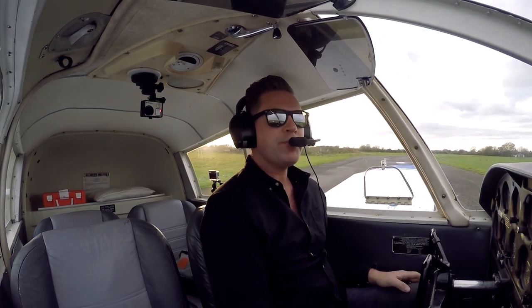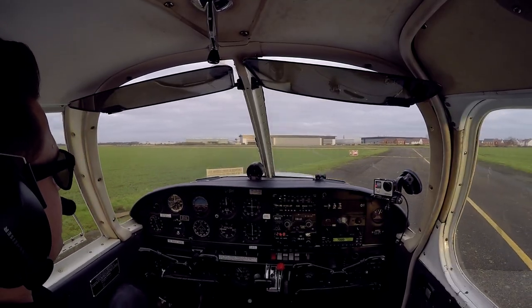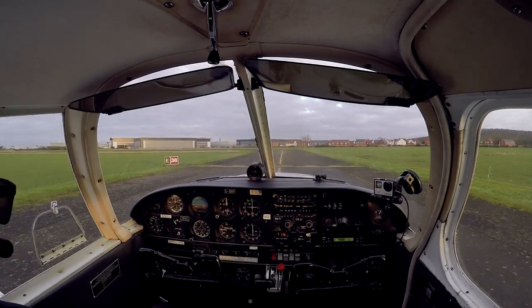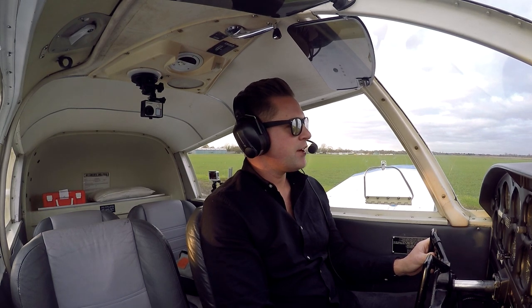Okay, so there's a noise abatement procedure here. I think this might be a new sign here. So as soon as we take off, we have to turn to the right just to avoid one of the villages. And then we enter the circuit pattern. I'm just going to tell them now that we're holding Echo ready for departure. Golf Hotel Foxtrot holding Echo ready for departure.